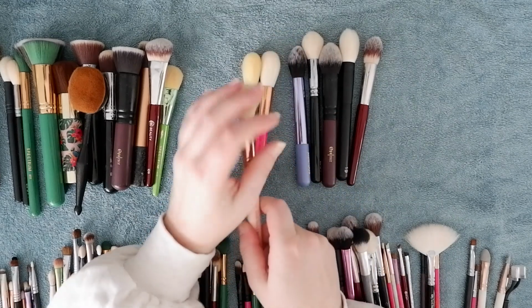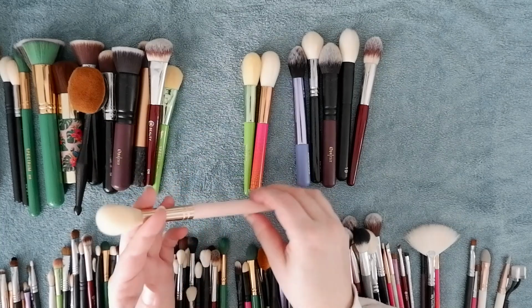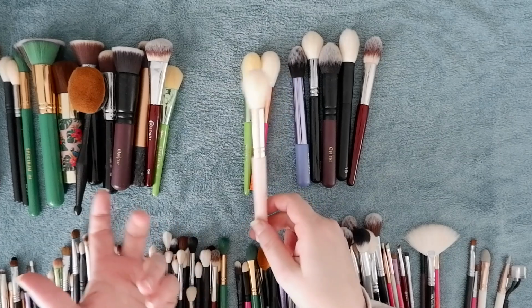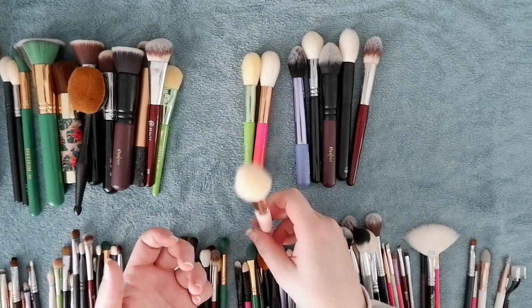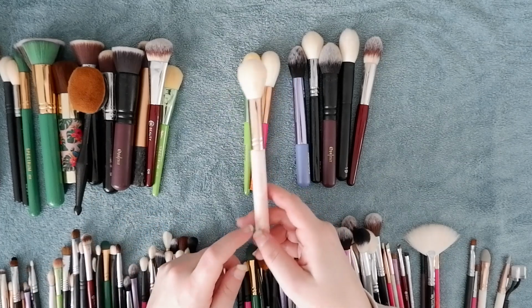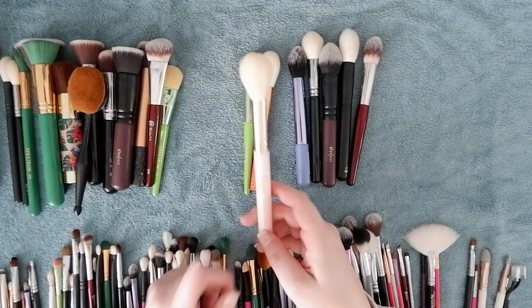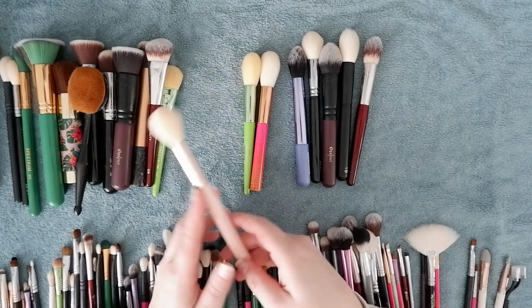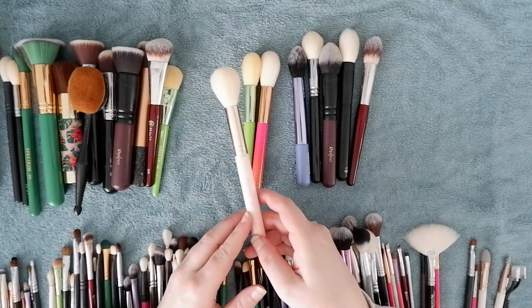This Catrice one is good, but it's a highlighter brush, they say, but it's a bit big for me for highlight. This could be a blush brush. It could be a bronzer brush for sure. And this line with the soft pink handles from Catrice was really, really nice. I just bought a couple to try it, and they're really good brushes.